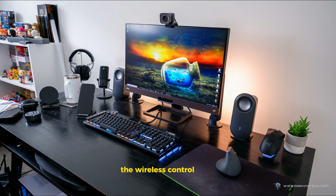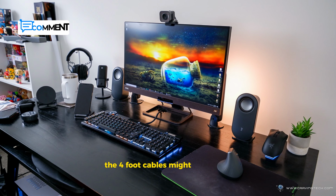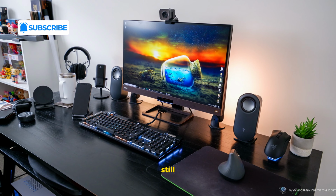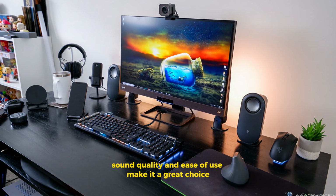The wireless control knob makes it easy to manage your media. However, the 4-foot cables might limit your setup options a bit. Still, the Z407's sound quality and ease of use make it a great choice.